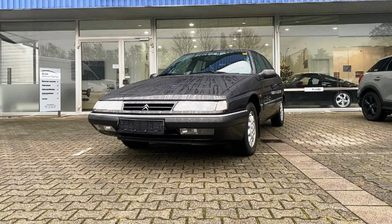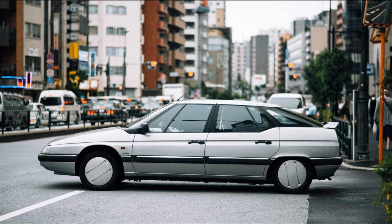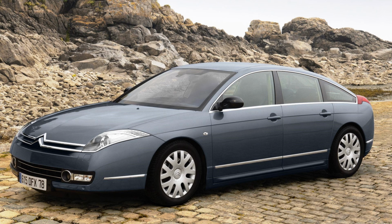But the reputation of the XM was already ruined, and the XM still was an interesting but very slow and heavy car. So, most of the customers preferred to buy faster German or more reliable Japanese competitors. This finally killed the XM in 2000. Citroen introduced a replacement, the Citroen C6, in 1999. But the sales of the C6 actually started only in 2005.